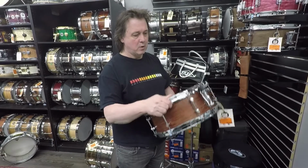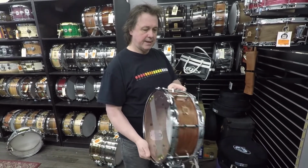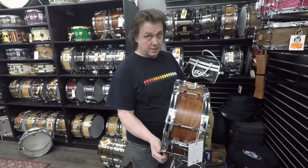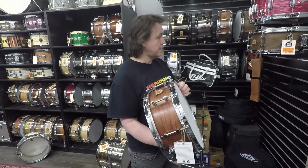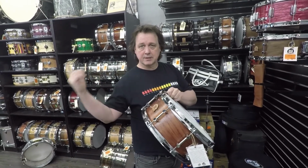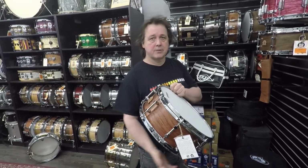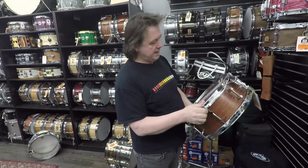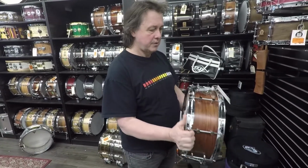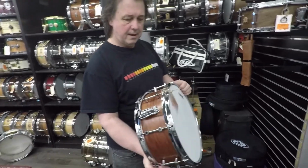And my whole concept with these was that I can build a nice drum, and then I'll give $200 from the sale of each one of these drums to a local charity. It's called the Mission. And they have a food truck that goes down to different communities and serves people food. So that was my concept. So that's Terry, who does a lot of our drum work for us now.